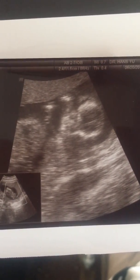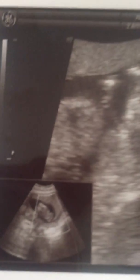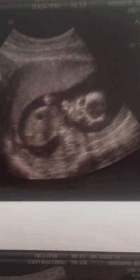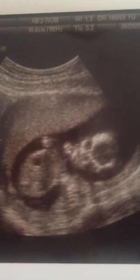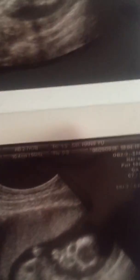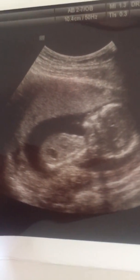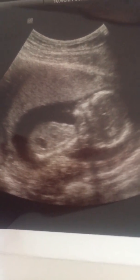So this picture my OB took, so it's not the best, but all the other pictures were taken by the ultrasound tech, so they're better. Then there's this one. Baby looks like a little alien, but you can see its eyes, nose, mouth, hands. And then there's this one. You can see baby's little profile, the little nose, and the little tiny mouth and eyes.